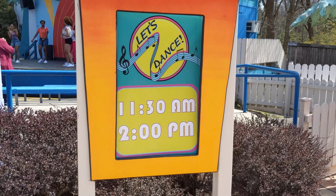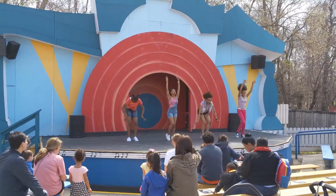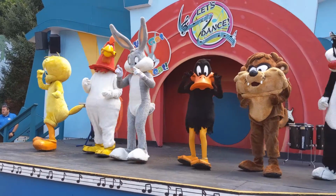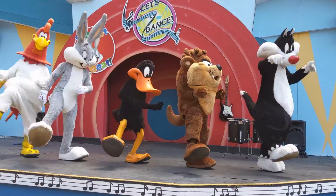There's also the Looney Tunes stage. It had 2 different shows playing on it. The first was Let's Dance, where some performers sing and dance to pop songs. The second was We Got the Beat. In this one, Looney Tunes characters take to the stage and do some singing and dancing of their own.